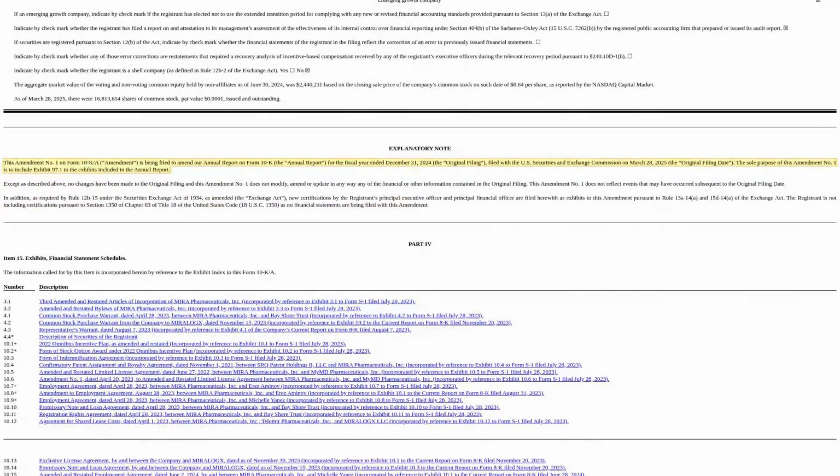So MIRA Pharmaceuticals filed an update, also known as an amendment, to their original annual report. This update, called Amendment Number 1, is to include one missing exhibit. Think of it like forgetting to attach a document to an email and then sending a follow-up email with the attachment. They say that besides adding this exhibit, nothing else in the original report has changed. Also, there won't be updates about stuff that happened after they first filed the report.